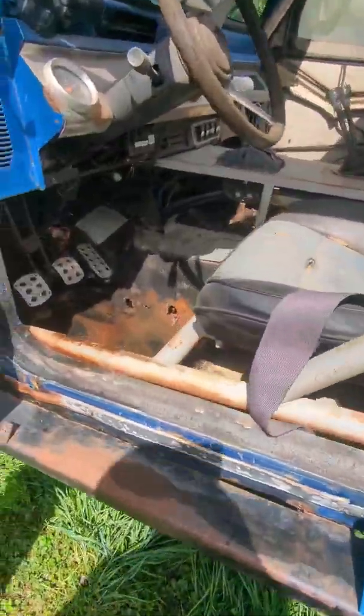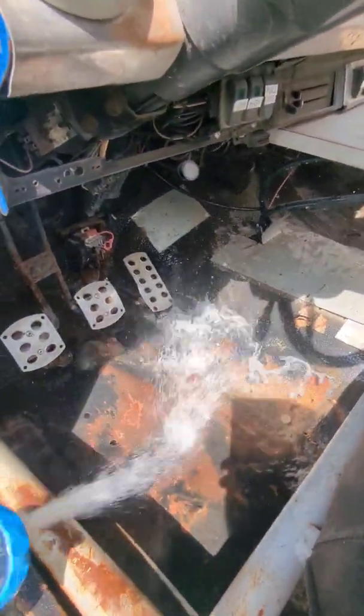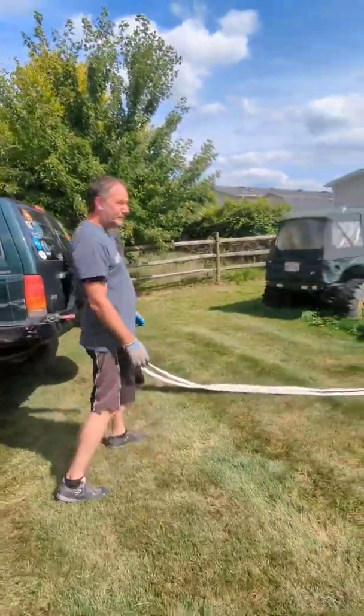You want to know what the greatest parts about having a bunch of holes in your tub is? Makes it easy to clean.